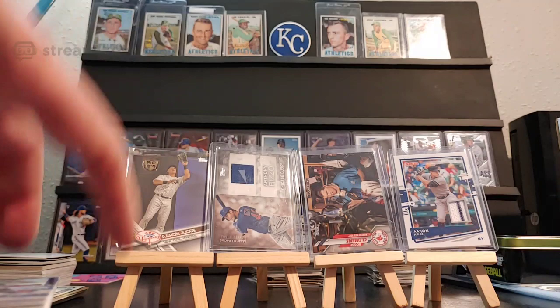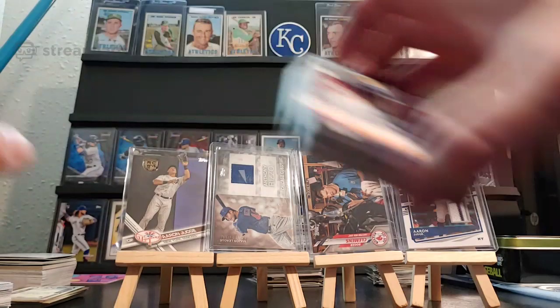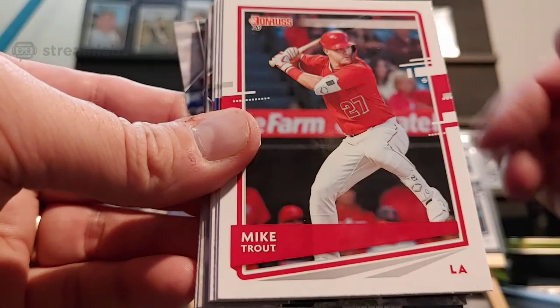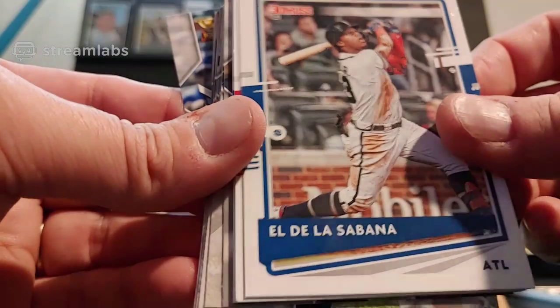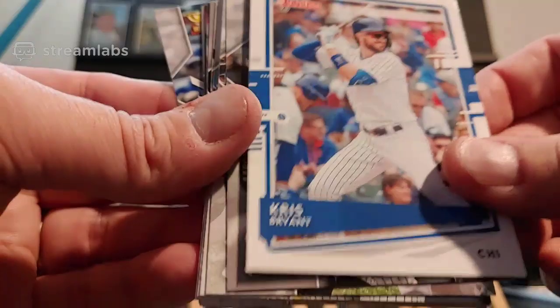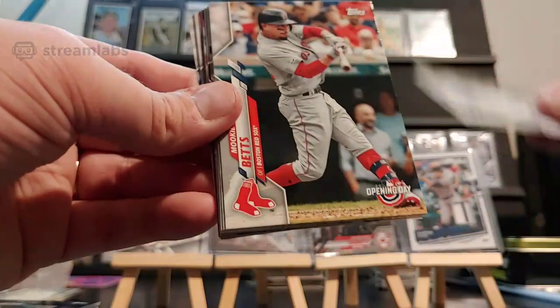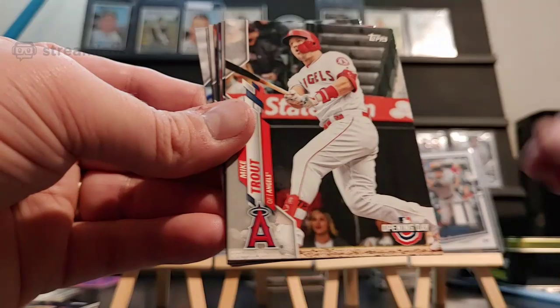These are a lot of my doubles. These would literally be like a quarter each. For the most part. Trout might be 50 cents or something, but Cody Bellinger, Diamond King, Christian Yelich, Giancarlo Stanton, Mike Trout would be 50 cents, Ohtani a quarter, Ronald Acuna nickname, 50 cents. Juan Soto, 50. Chris Bryant, quarter. Aaron Judge, a quarter. These are opening day. Gleyber Torres, Giancarlo Stanton, Mookie Betts, Cabrera, Lindor, Mike Trout would be 50. Pujols, everything else here, a quarter.